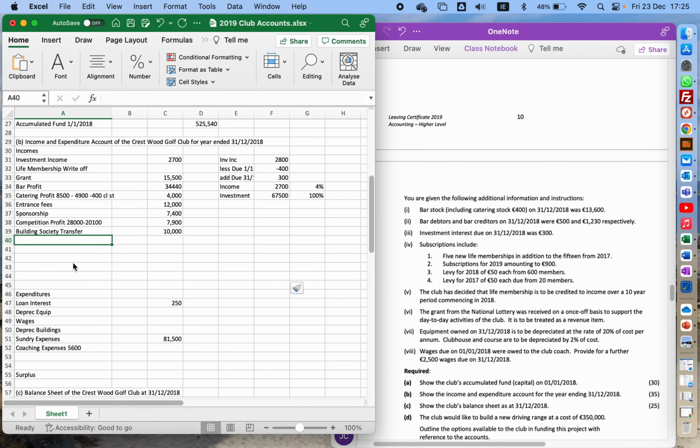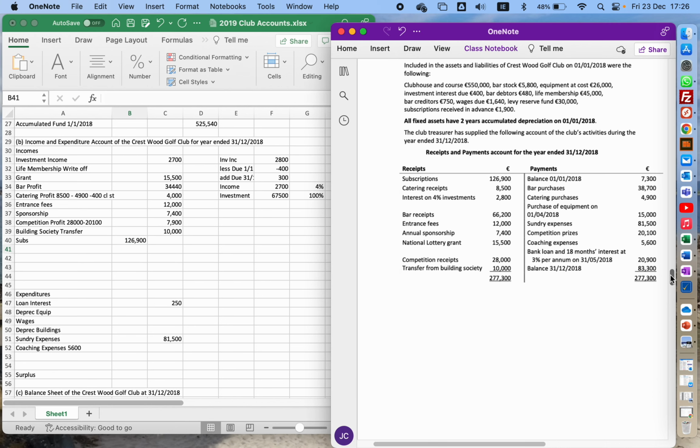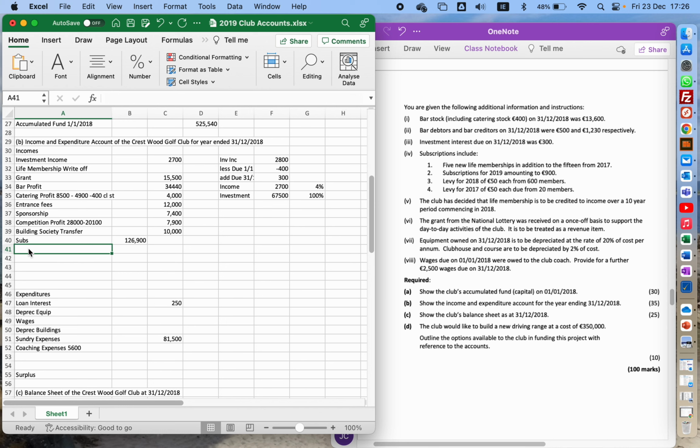Now, the figure for subs, I hadn't taken that, so 126,900. There were five new life memberships, so that was included. We'll have to take it away.